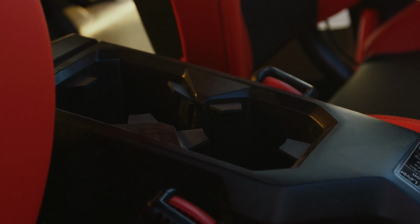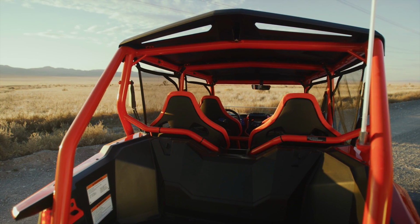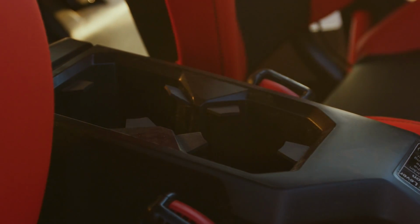In the cabin, there's a passenger side glove box, oversized cup holders front and rear, and out back, the bed can haul an additional 299 pounds of cargo. The cup holders are probably the best of any of the cars. A lot of them are up where you can't get to them when you're driving. They're just there to hold the drink, and then when you stop, you can grab them. The Honda's got the little rubber flapper so stuff doesn't fly, but it's right next to you.